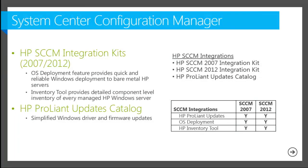The OS deployment feature assists with doing bare metal Windows Server deployments. We provide things like the drivers, which we automatically inject into the WinPE boot image. We provide a wizard-driven task sequence generator. With a single one-step wizard, you're able to generate a task sequence, which is then used for doing the deployment, and you can go in and customize that task sequence. It has all the elements needed to do a WinPE boot, configure hardware elements like the iLO or a Smart Array or boot order, as well as inject all the drivers into the image as it's being installed.